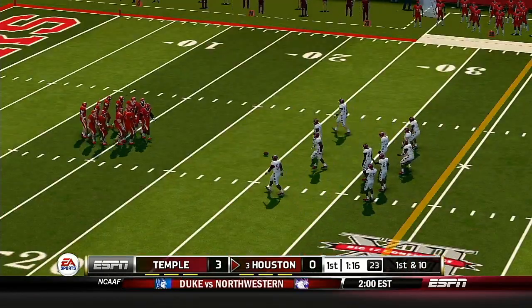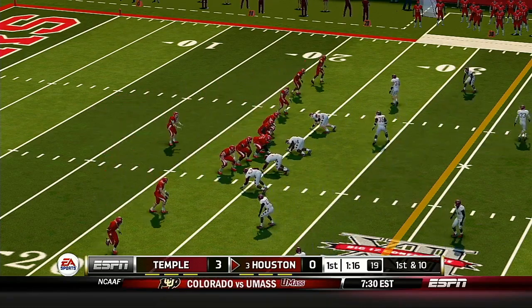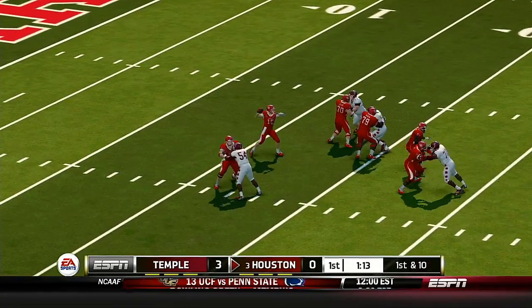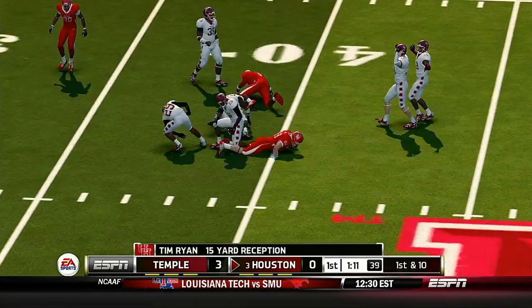And while they are behind, they know they can knot things up in a heartbeat. It's way too early to change your game plan. Offense lines up in a 5-wide set. The defense anticipating pass here. And they make the stop at the 39.